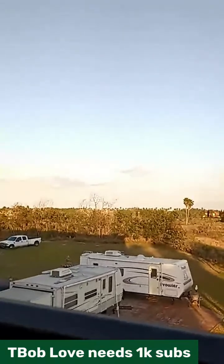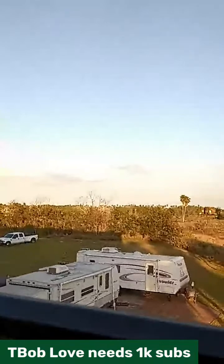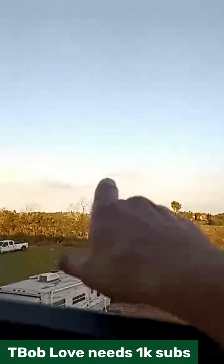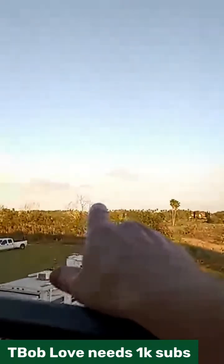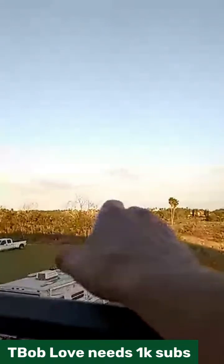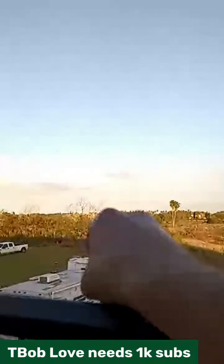That kite bird is still in that tree. God, I swear it's been like an hour and a half, hasn't it? I don't know how long it's been, but it's been quite a while. And he's still sitting right there, perched at the top of that little dead tree, just patiently waiting for something to come by for him to swoop down and eat. And a little blackbird flying by right there.